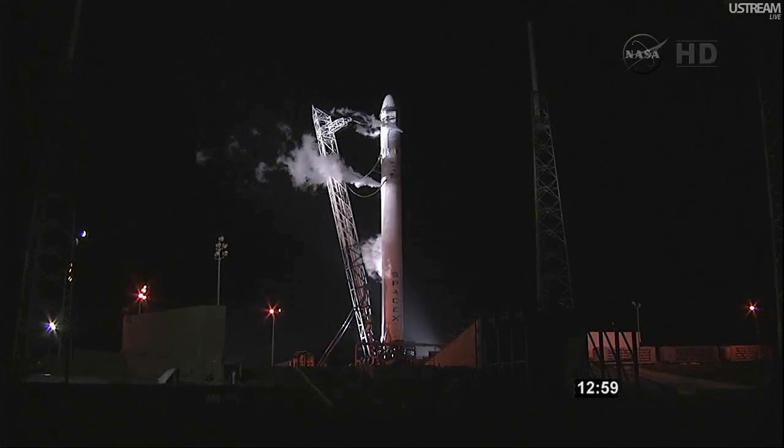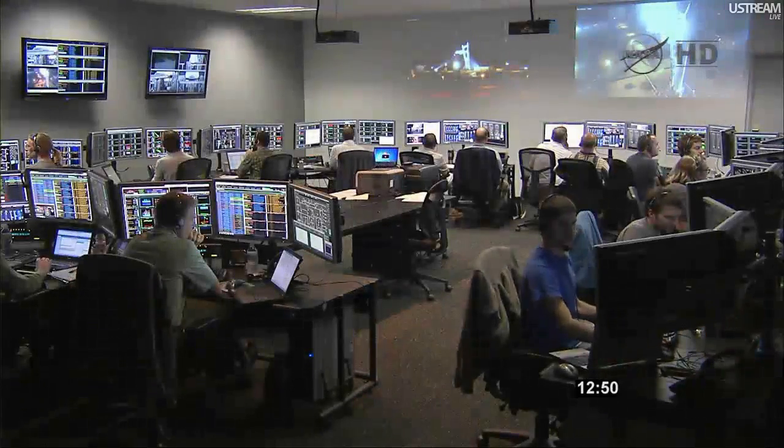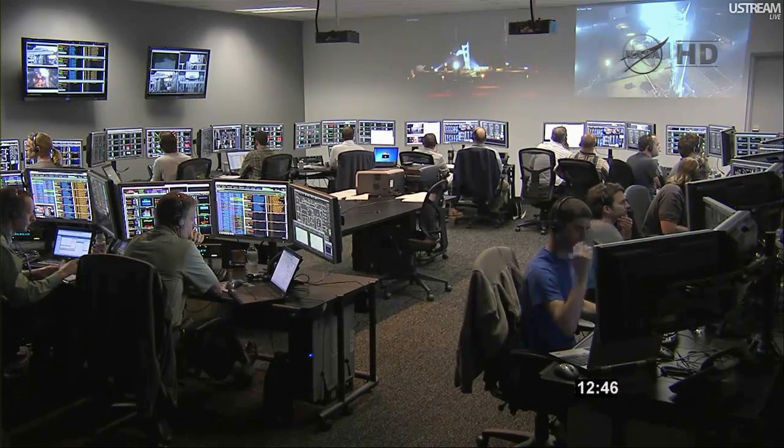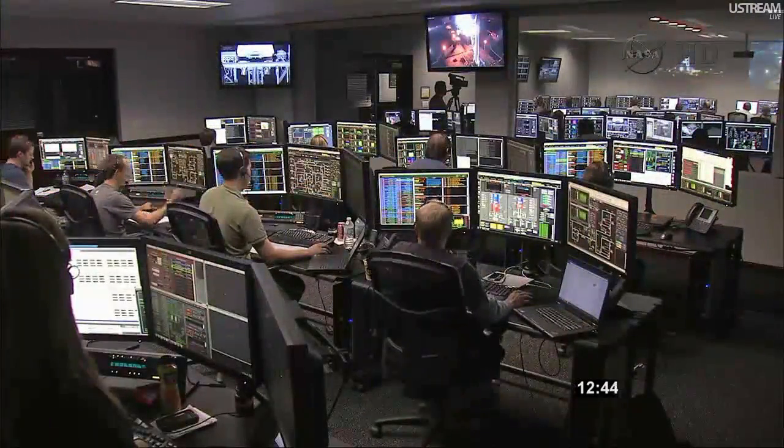All stations verify ready for launch. All stations acknowledge. FTS. FTS ready. Prop. Prop ready. AVI. Avionics ready. GNC. GNC ready. Ground. Ground is ready. VC. VC's go. GC. GC's go. DC. DC's go. RC. RC go.